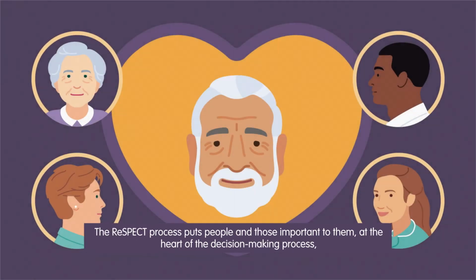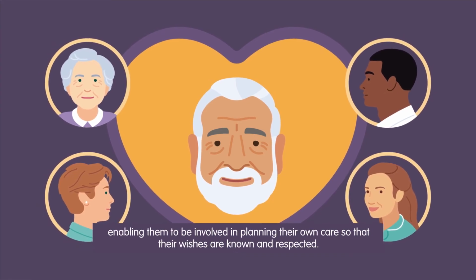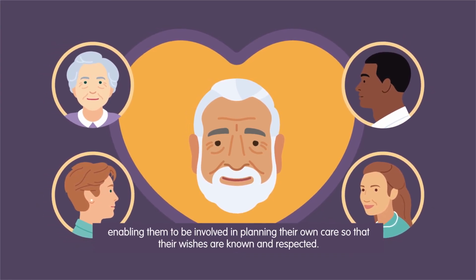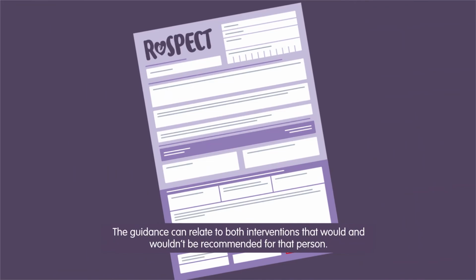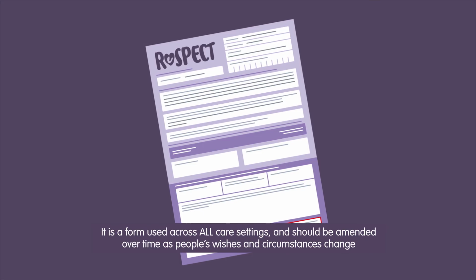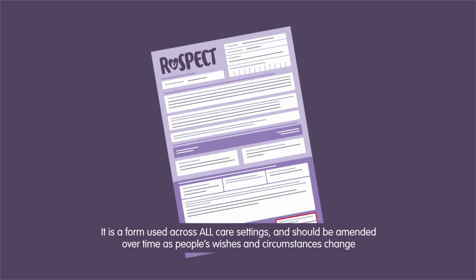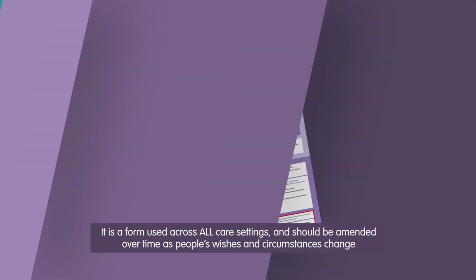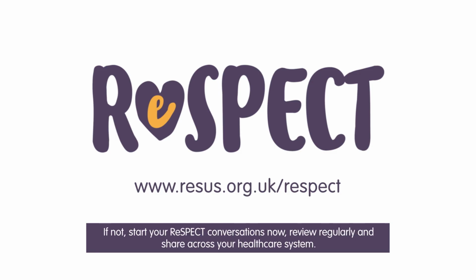The ReSPECT process puts people and those important to them at the heart of the decision-making process, enabling them to be involved in planning their own care so that their wishes are known and respected. The guidance can relate to both interventions that would and wouldn't be recommended for that person. It is a form used across all care settings and should be amended over time as people's wishes and circumstances change. Always remember to ask and check if the person has a ReSPECT form. If not, start your ReSPECT conversations now, review regularly, and share across your healthcare system.